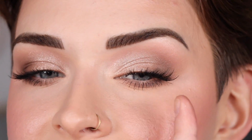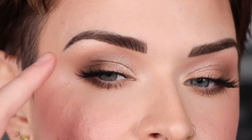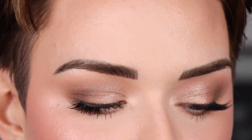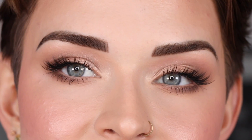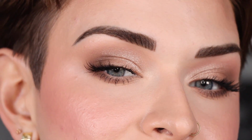I still feel like this eye just looks slightly rosier, especially in the crease area, where this one just looks more brown. I think it was that first shade I started with in my crease. And then I did have just a little bit of trouble with those shimmers. I do think the shimmers on the Huda Beauty eye are just a bit more sparkly, but I mean the Alter Ego one still looks really pretty.